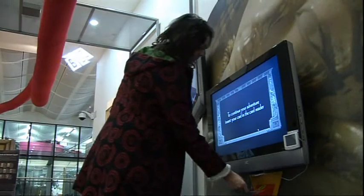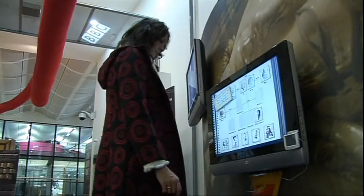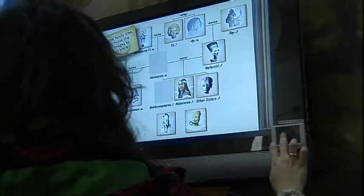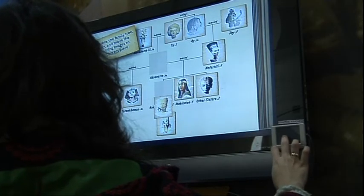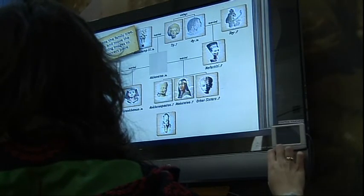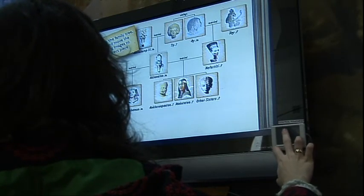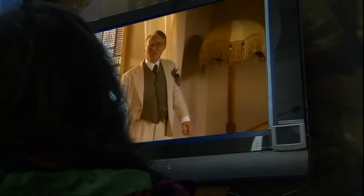In a cycle of narrative, challenge and game, the exhibition visitor becomes more deeply immersed in the story, constantly proving their knowledge with a series of simple, on-screen games. The visitor is rewarded at every turn with engaging drama vignettes.